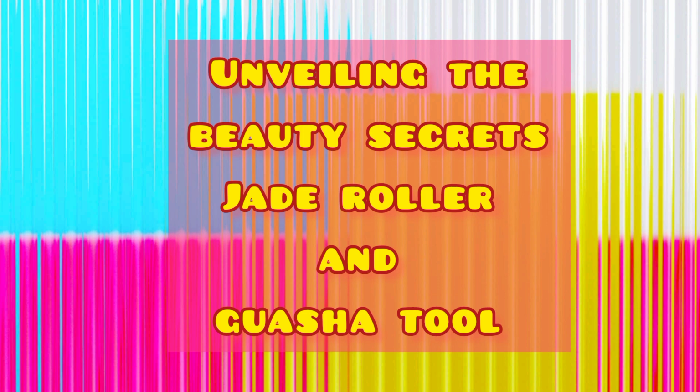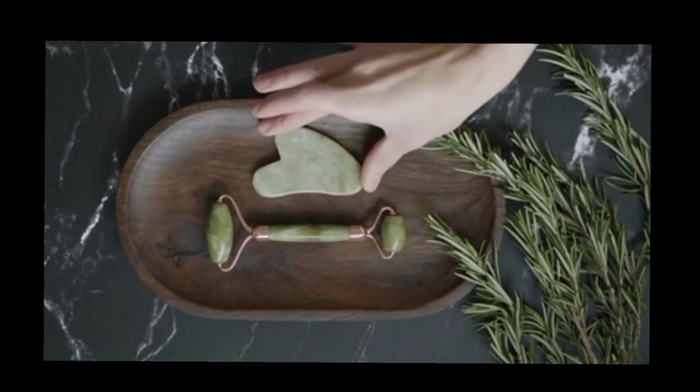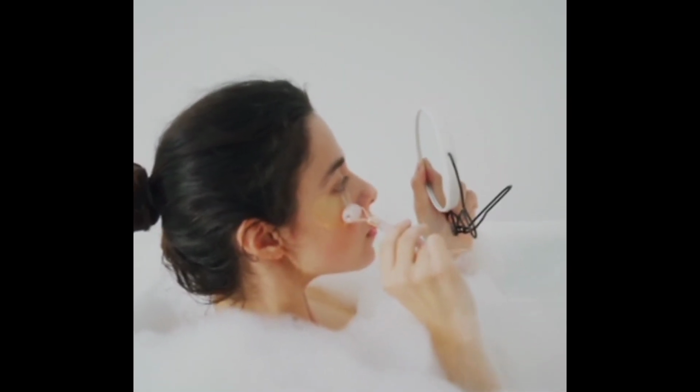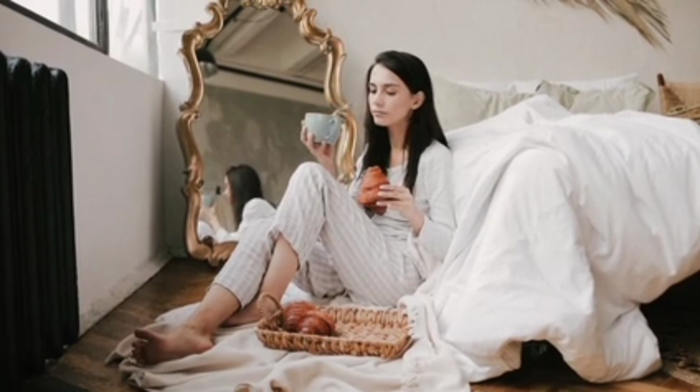Title: Unveiling the Beauty Secrets: Jade Roller and Guasha Tool. What are they, how to use them, and their amazing benefits. What magical benefits they hold for our skin today. I will tell you in this video, and I will also share my honest review and experience with these two popular beauty tools. So grab a cup of tea, get cozy, and let's get started.